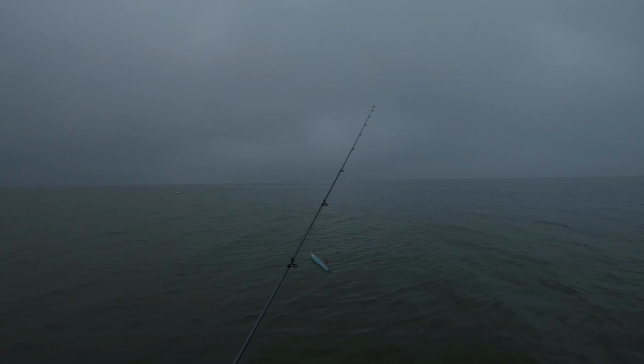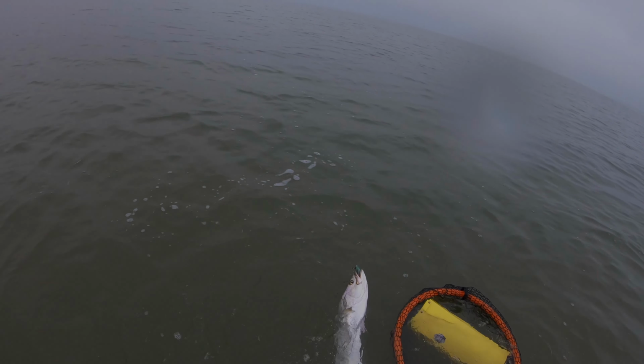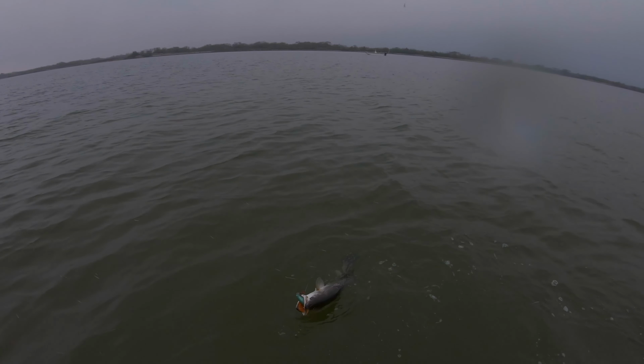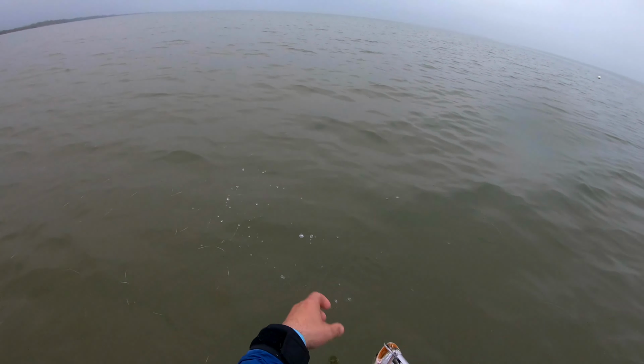See, and I was thinking about throwing a plastic and I had this tied on from yesterday, and already fourth, fifth cast, just keying in on bait right now. See if we can catch something bigger. Let's get this one on his way.